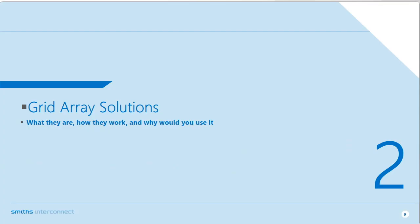So now we've covered some of the market trends impacting the connectors in space. Let's look at grid array solutions, what they are, how they work, and why you should use it. I'll now turn over to Robert, one of our engineers.